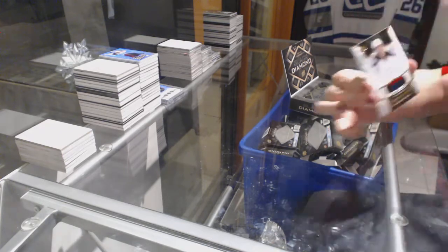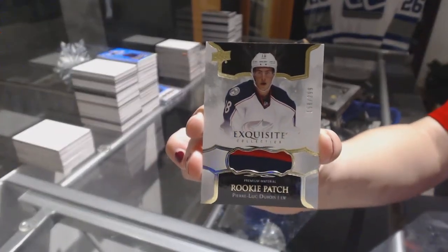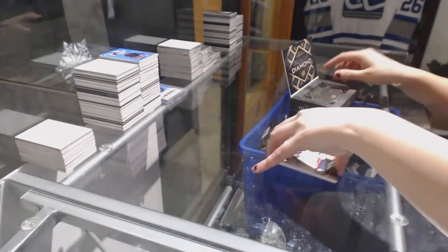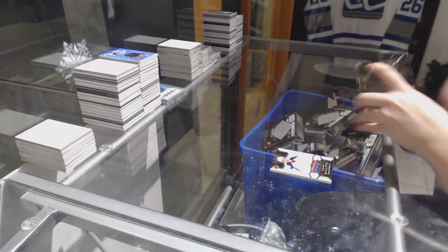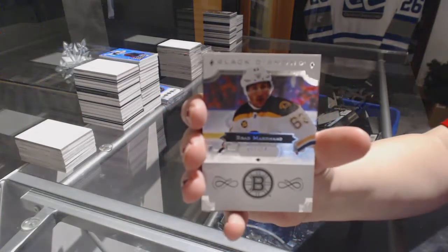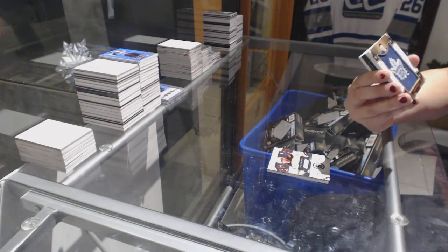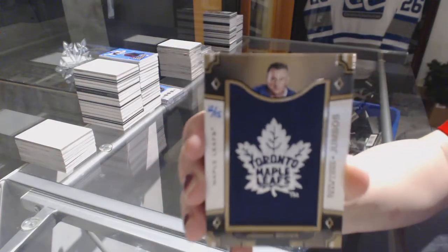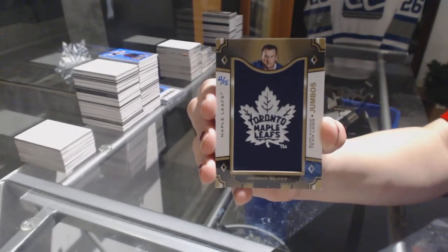We've got a rookie patch numbered to 299 for the Columbus Blue Jackets, Pierre-Luc Dubois. Numbered to 249 for the Boston Bruins, Brad Marchand. Numbered to 15, team logo jumbos for the Toronto Maple Leafs, Jake Gardiner. He's not a rookie this year.